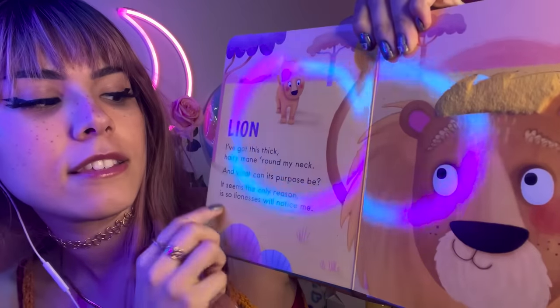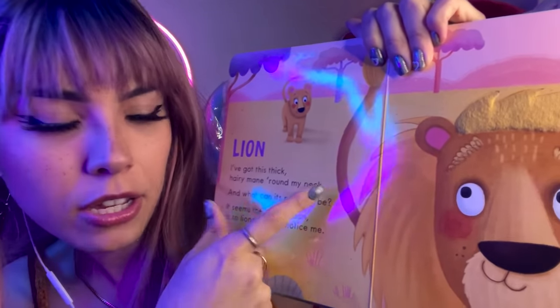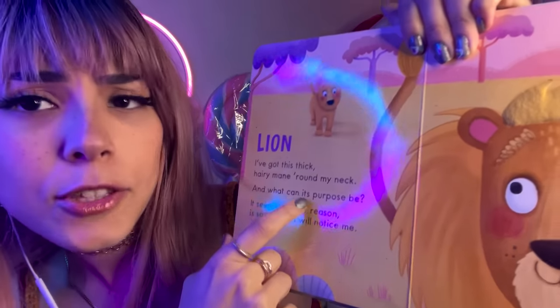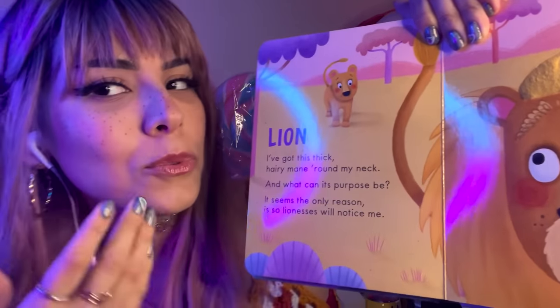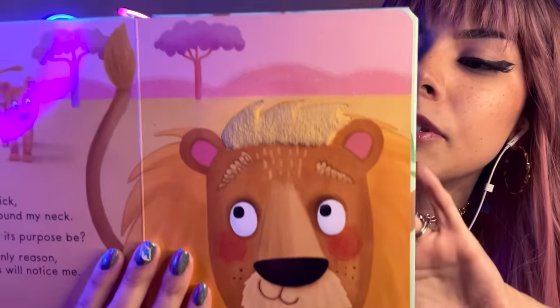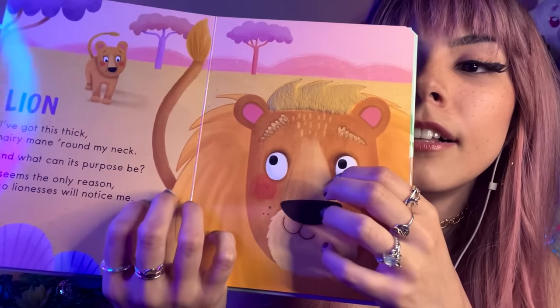Lion. The lion says, I've got this thick, hairy mane round my neck. And what can its purpose be? It seems the only reason is so lionesses will notice me. Notice me. Where's the, oh, here's the fluff.